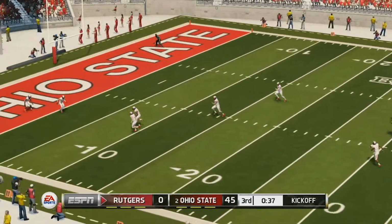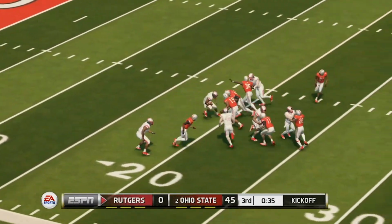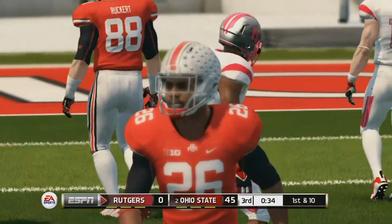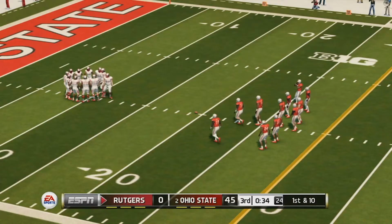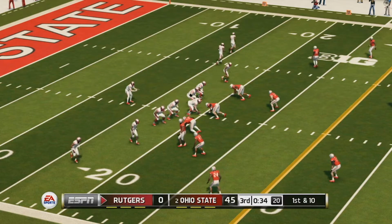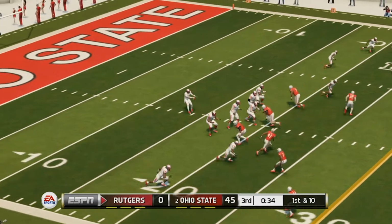The kicker looks like he's ready to kick this one off. I hope they show some fight here and try to stay competitive. If you're going to get blown out, you at least want to go down swinging. They'll line up with 5 wide receivers.